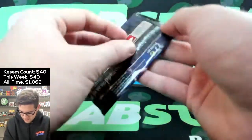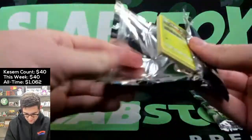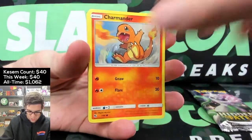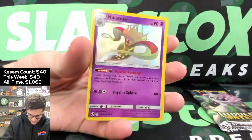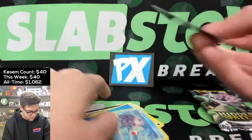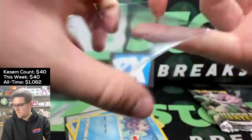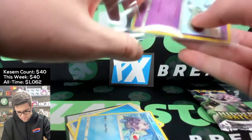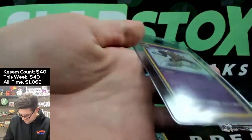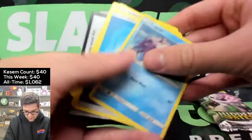All right, two Hidden Fates packs. Let's see what we can do, Jake. Can we get a shiny full art of this for you? I hope so. Paras, Caterpie, Charmander, Clefairy, Psyduck, a Malamar. This is a shiny vault non-full art, then a Lapras. The centering is quite off on this card. Then you've got your base.